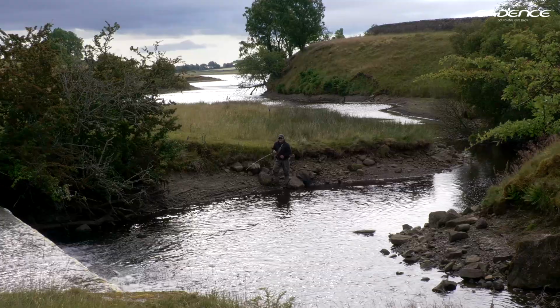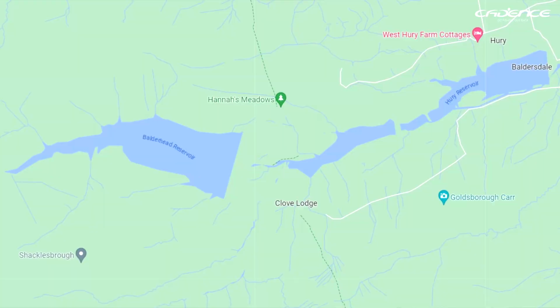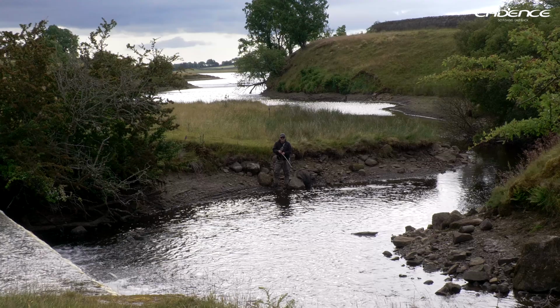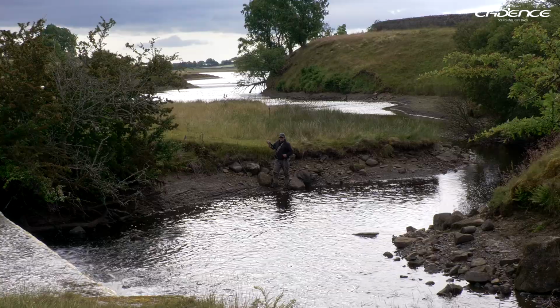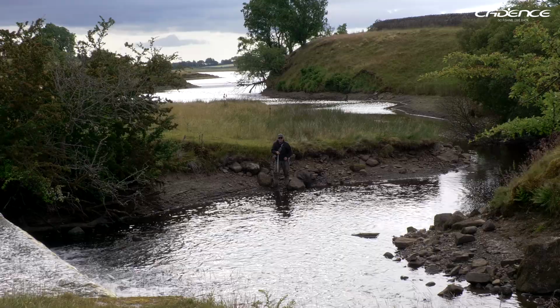Just over in the next valley, we've got this reservoir, and then there's two reservoirs above and above again. So we're in the bottom on Hury, which is 125 acres. And then in the middle is Blackton, which is 66 acres. And then above that is Boulderhead, which is about 300 acres. Blackton and Boulderhead are wild brown trout only, and just like Selsa, you can fish those for £9 a day or £7 for concessions. But Hury is like the fly only fishery.